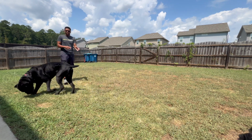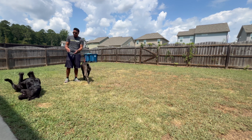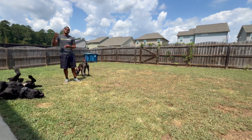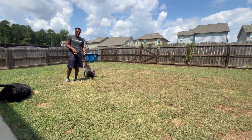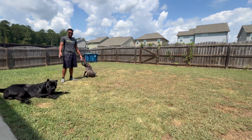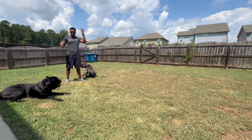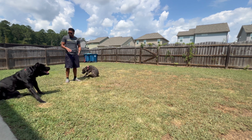So, typically, they mature a lot slower than herders would. Males in particular mature a lot slower than females. Aziza is 2.5 years old. Shango is 15 months. Shango still thinks he's 6 months sometimes. But all in all, he's a pretty good dog.